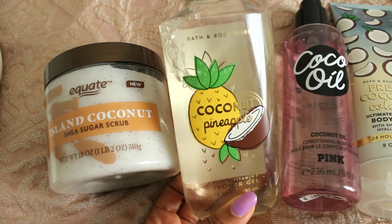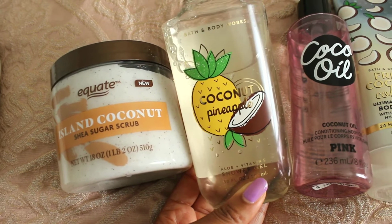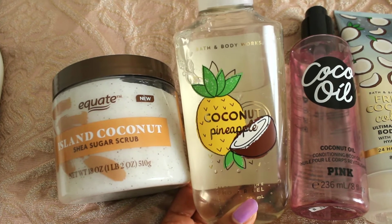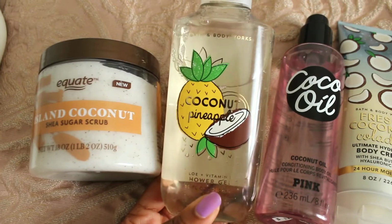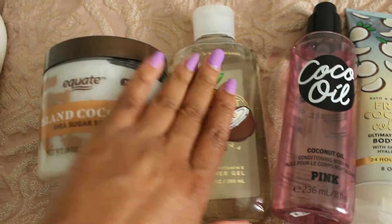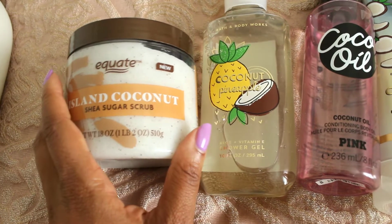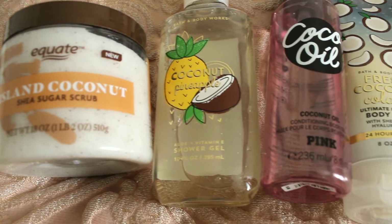When I tell you this smells like pure pineapple juice, it is coconut and pineapple, but that pineapple is so strong, so juicy, and just yummy. Honestly, I wish I had bought like 3 of these because now they're gone. But use these 2 together. Even if you don't use this, at least use these 2 in the shower, and you're just gonna have an amazing experience. You're just gonna smell like some type of yummy pineapple snack, for real.